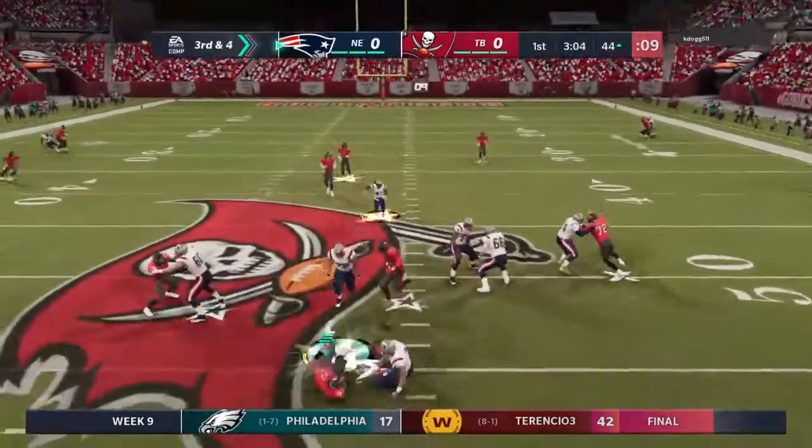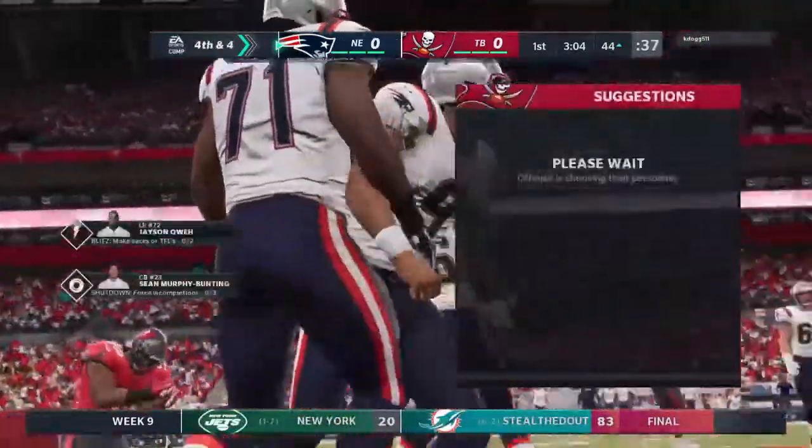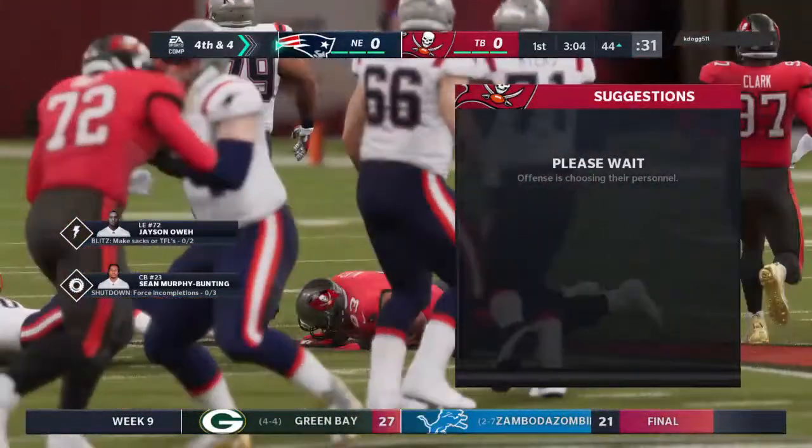Throw here out of the gun. And he takes a shot on the release as this will be incomplete. It certainly didn't appear that that's where he wanted to go with the ball initially, so he tried to get something out of it by dumping it off to his running back unsuccessfully.